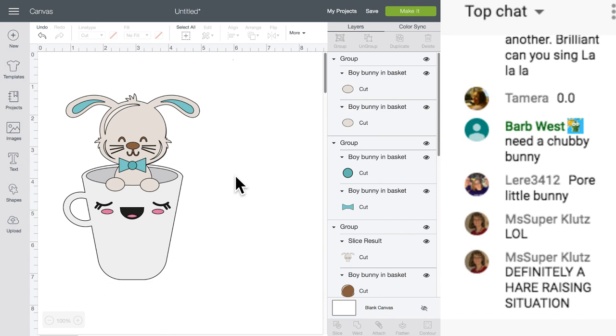Now you can choose any rabbit, any animal you want who is kind of sitting up like that. You could put a puppy in there.